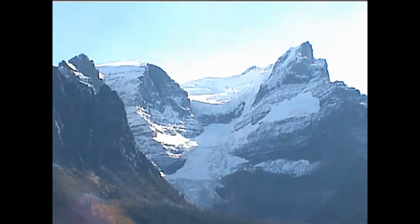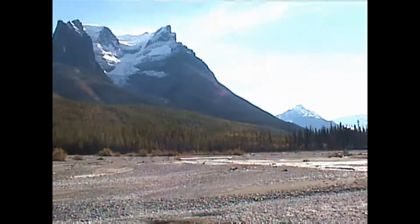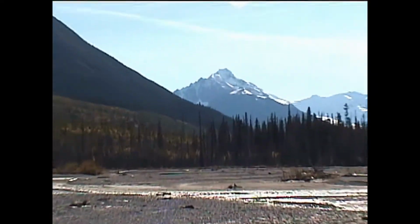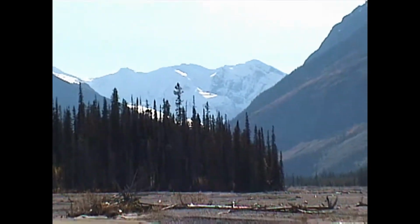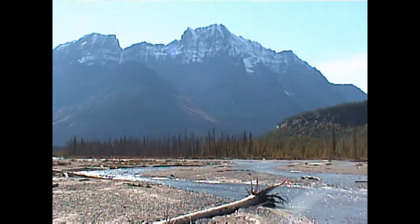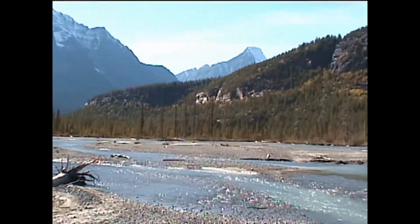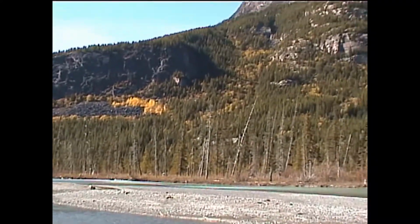That's a pretty nice shot. I think we're only a couple of kilometers from Fortress Lake now. And this is the river. John is about to cross, and we'll soon find out how deep it is.